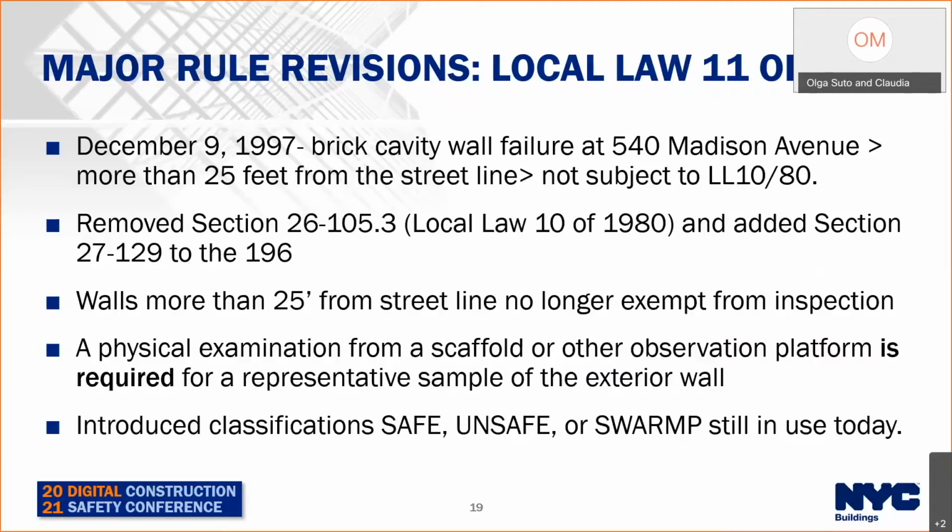As a result, Local Law 10 of 1980, or Section 26-105.3 of the Administrative Code, was removed, and Section 27-129, or Local Law 10 of 1998, was added. Some of the major changes introduced were walls more than 25 feet from the street line are no longer exempt from inspection. A physical examination from a scaffold or other platform is now required for a representative sample of the exterior wall. This version also introduced the classifications we use today: safe, unsafe, and safe with a repair and maintenance program, or SWARM.